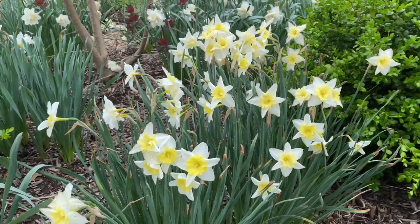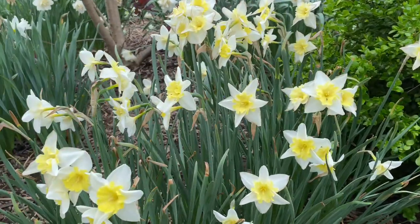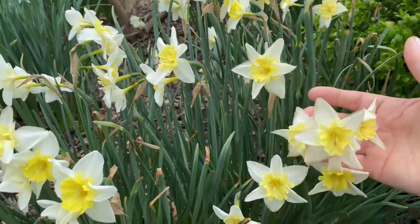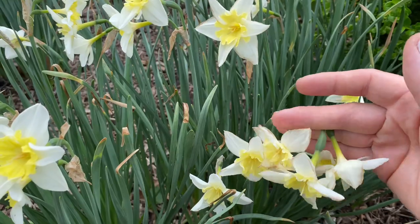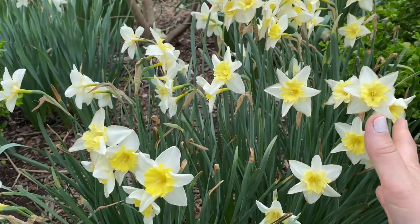These were sold under the name of Sweet Love. And when I looked up Sweet Love, they actually look nothing like it. So I don't know the exact name of these, but I love them. They actually have multiple flowers on the stem. And I planted these 3 or 4 years ago.